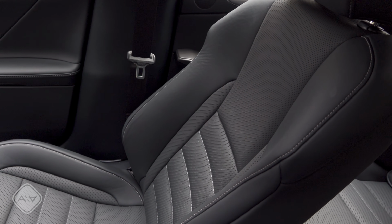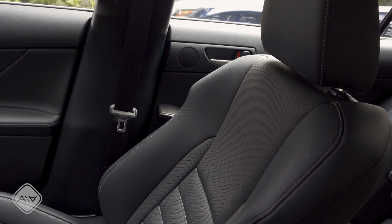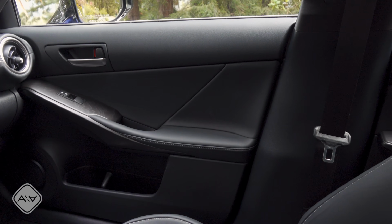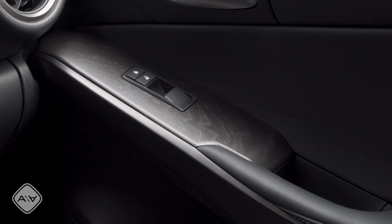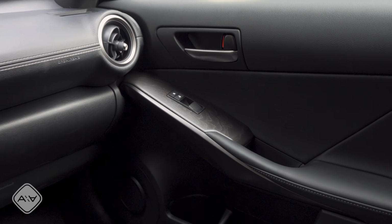These seats are both heated and ventilated, and as you can see, we have that pretty aggressive bolstering, but it does cut back out right there around the shoulder, so it is pretty roomy for those wider shouldered people. Moving over to the front doors, we don't find too much of a change versus last year's model. This model has really dark wood trim. It's almost difficult to tell that that's real wood trim, but it is. It's just so darkly tinted.